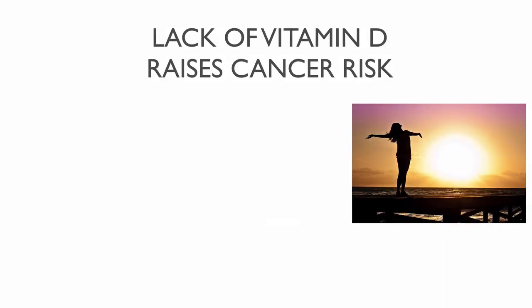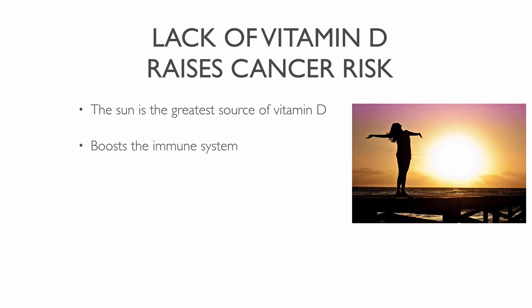Vitamin D is essential to our health, and the sun is the greatest source of vitamin D. If you sunbathe in moderation, being in the sun is good for you and has many health benefits. It boosts the immune system, reduces the risk of cancer, and creates healthy bones. Many studies show that vitamin D has a positive effect on cancer. So if you stay inside a lot, try to be in the sun more.